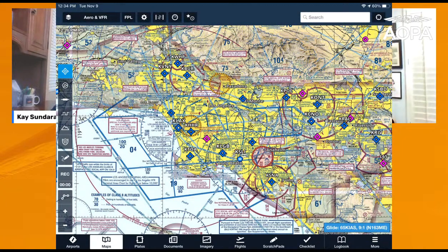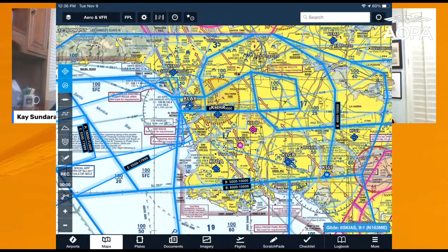Yes, it looks really cluttered because there's a lot of airspace, and you see all that yellow, that's the LA basin. In the next image, I highlighted the Class Bravo. This is a lot more helpful to me, and this is just clicking a button on the app, and it'll highlight the shelves of the Bravo. It's a lot easier to see.